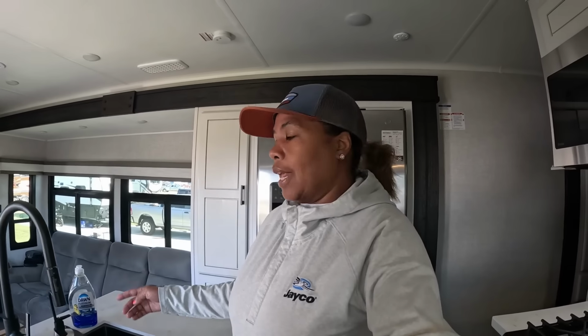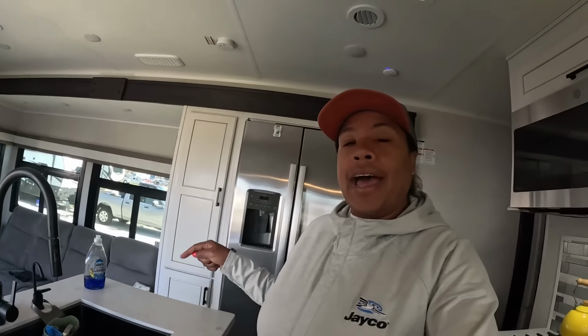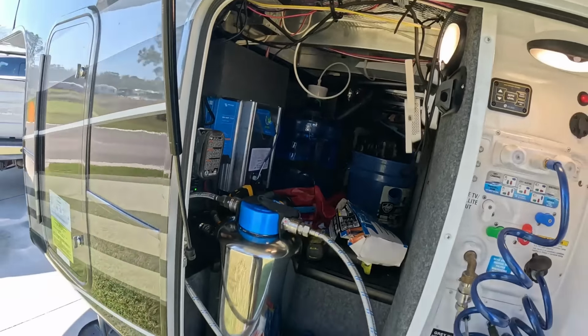I got the deep sink that I wanted, and something that came with this Jayco was the ability to have fresh water right there. I have a big water jug that it can pull from, and you can have drinking water that you get from the grocery store or from your local water company.